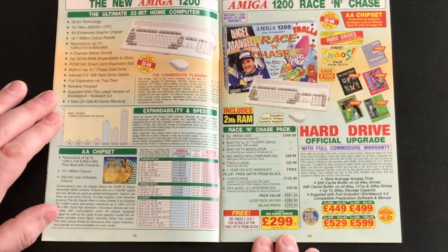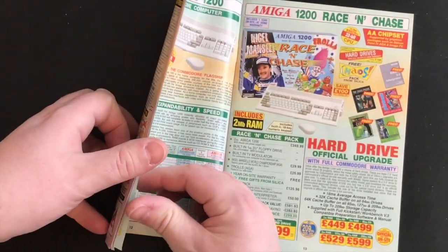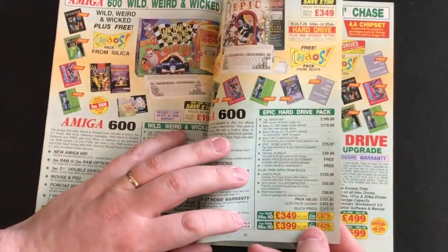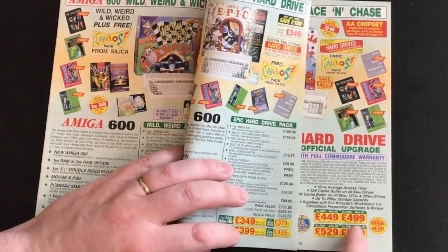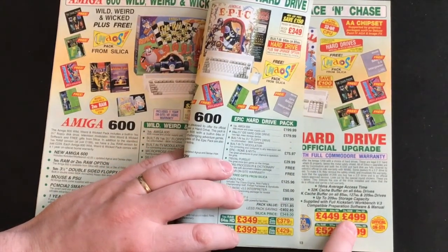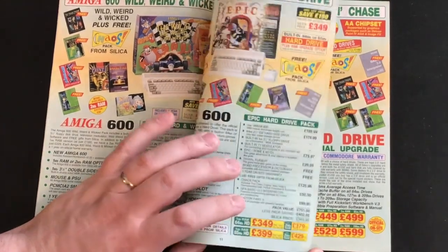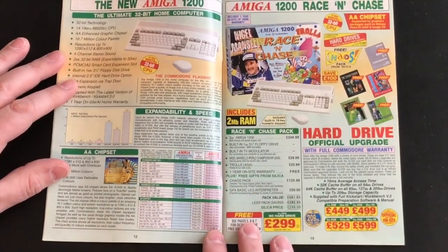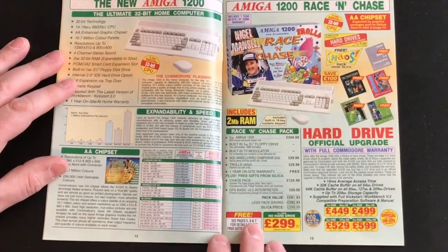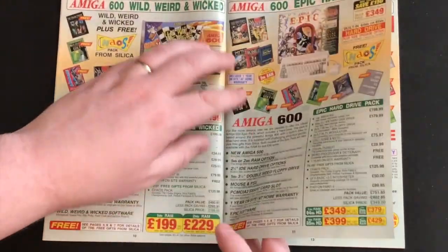So, let's just compare. Let's jump back. So 2 meg of RAM, with an 85 meg hard drive, what can we get here? So it was an extra £50 to get an A1200. Yeah, that's a no-brainer, isn't it? Unless you were on a real budget, you would get an A1200 over a 600. Even if you did want all the extra toys that came with this.